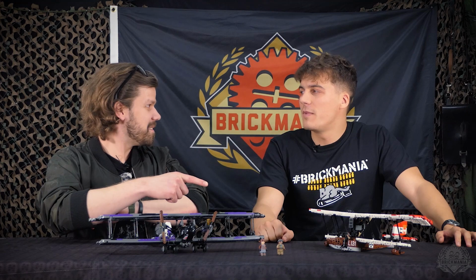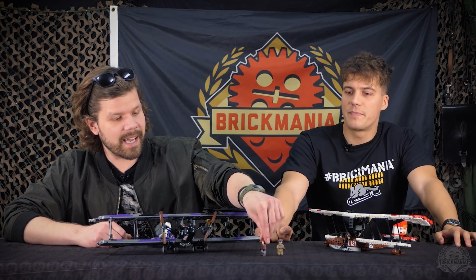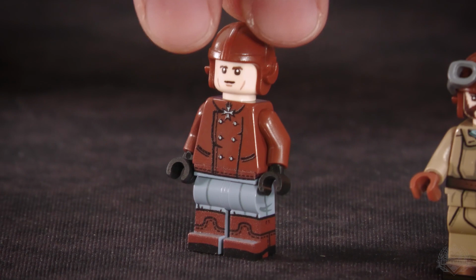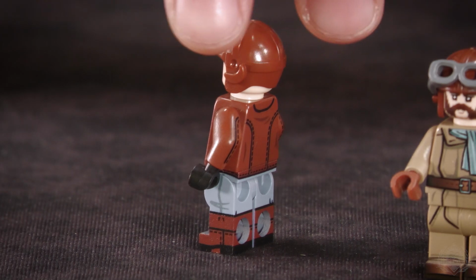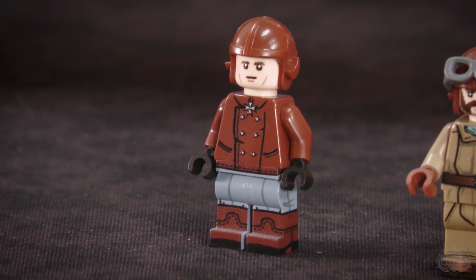Minifigures, right? You want to go into minifigures? Yeah, let's do this. Germans and Austro-Hungarian World War I pilots. We have a nice classic Brickmania design here. I like that combo of the brown leather jacket and the brown leather boots and the brown flight cap. It's simple, it's effective, gets the job done.